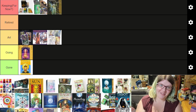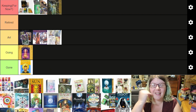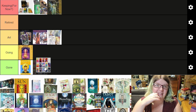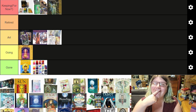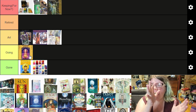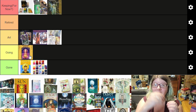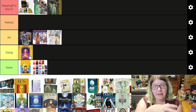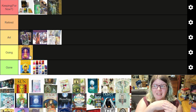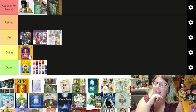The next one is the Dream Visions Tarot, which I just got at the end of 2021. And it's gone. It's gone. I rehomed it. The Dream Visions Tarot was one of those ones. I saw it on Kickstarter. I loved it, but there was something about it that I was like, no, I don't think it's for me. And then somehow I ended up buying it anyways.